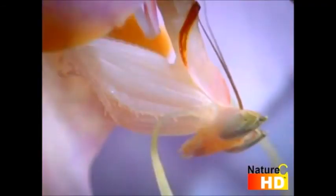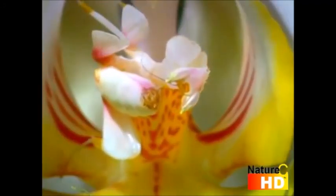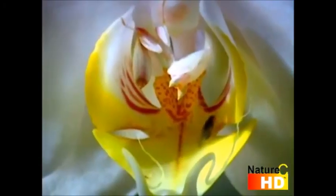It has a morphological mechanism in which it's able to morph itself to look like the orchid flower in order to avoid predators, but it also tricks prey into flying near so that they can capture and eat them. It's hard to find them in the wild because they look exactly like the flowers that they resemble.